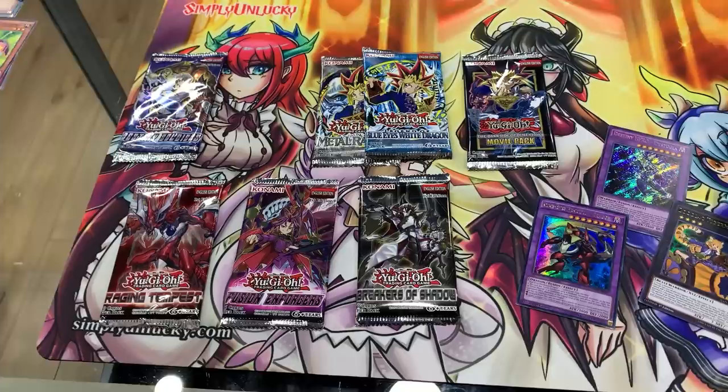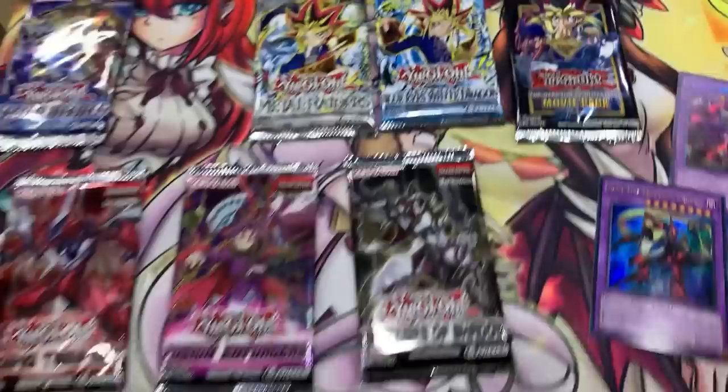Let's move into... I don't want to do classic yet. Look how those three packs just go together. Let's move into another Destiny Soldiers. Can we get one of those secret rare short prints? Here we go.